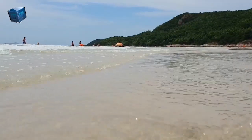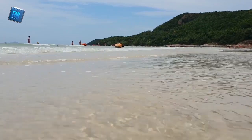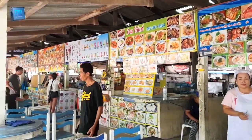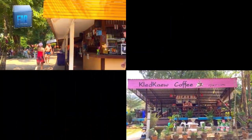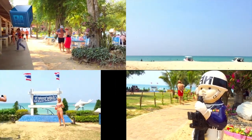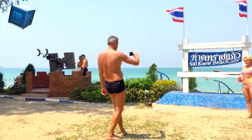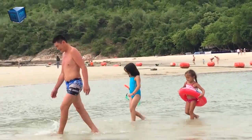The beach is about 1 kilometre long and is lined with restaurants, a coffee shop and a massage parlour. There's also free toilets and showers. Deck chairs are available for rent for only 30 baht a day and mats only 20 baht. You can also rent a rubber ring for 10 baht an hour.